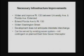This development would really require the widening and improvement of Route 130 between University Avenue and Florida Avenue extended to add additional lanes. We'll talk about the anticipated costs in just a moment, but the basic concept is widening of Route 130, extending Florida Avenue to Route 130, and then also widening Washington Street as well.